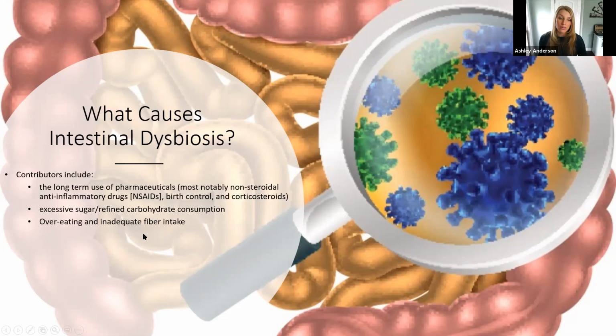So when you have a lack thereof, excessive alcohol consumption, although red wine in moderation seems to help improve gut health in some studies, it still is in moderation. So we're talking about a couple drinks, if that, per week.